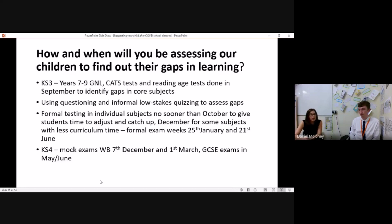In Key Stage 4, we'll be having mock exams a little bit earlier than those January dates listed there, so they'll be in December and then again in March. And as we learned from the centre assessed grades that teachers were asked to produce this year, those mock exams are an absolutely crucial piece of evidence in helping us to form our decisions should we end up in that situation again. But here's hoping that the students do get to sit their exams this year.